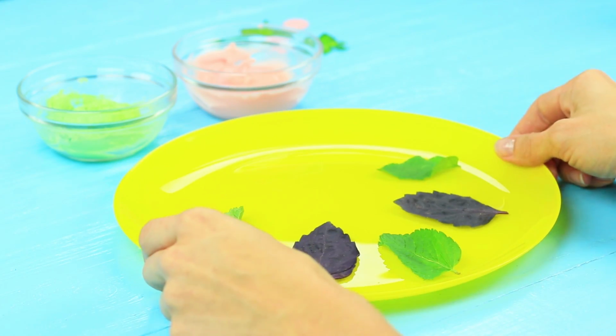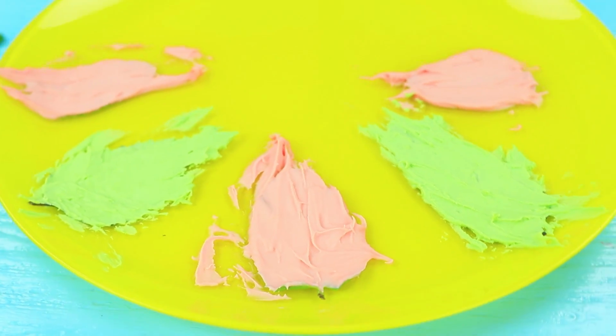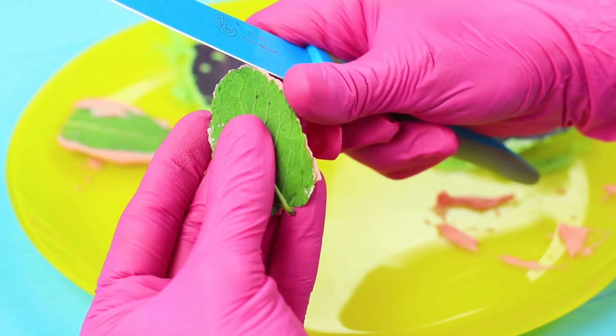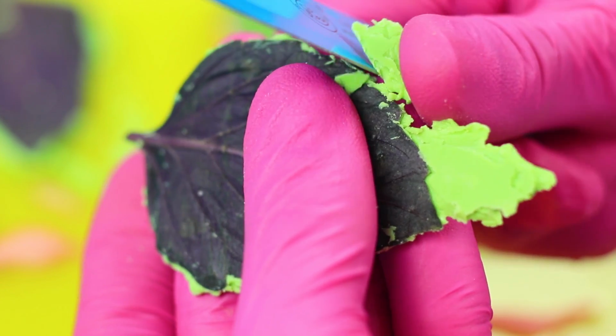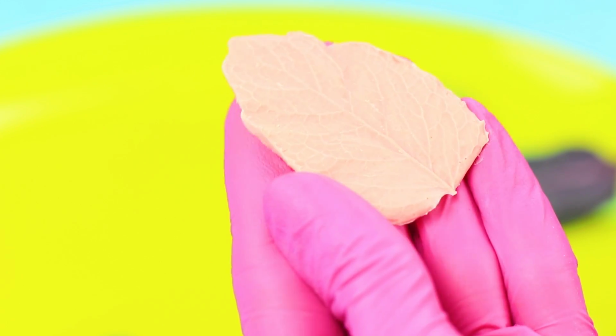Cover mint and basil leaves with a layer of glaze. Wait for it to harden. Cut the edges following the shape with a knife and remove the leaves. You get leaf imprints on glaze.